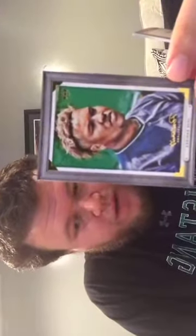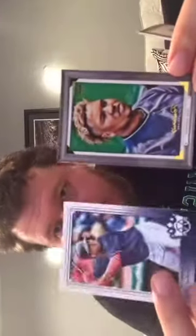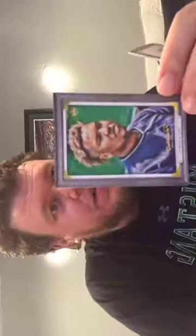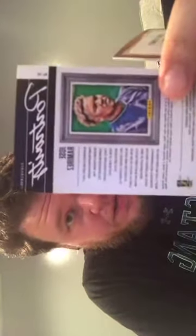Alright, so we have... Damn, this looks like a different insert. I thought it was one of these. Turns out it's not. This is called Portraits. Man, if you look at that card, it actually does look like they hand-painted that. But this one's called, as you can see on the back, Portraits of Jose Ramirez. So, like I said, ton of inserts in this set. A lot of different crazy inserts.